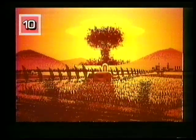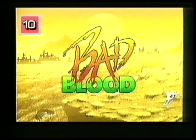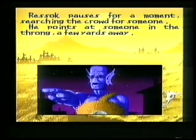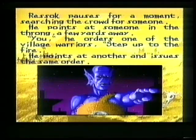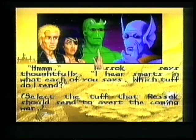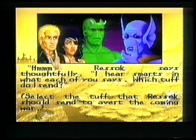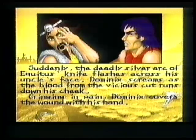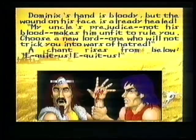Put on your radiation suit and prepare to face the blinding light of a new age. Origin presents Bad Blood, the radioactive action role-playing game that asks the burning question: are you mutant enough? You volunteer to help free the colorful race of mutants from the oppression of their pure-blooded human masters and to expose the treachery and hatred of their human leader.